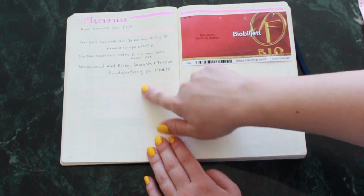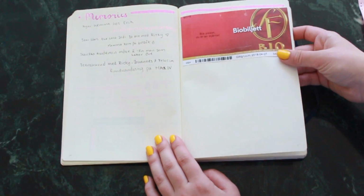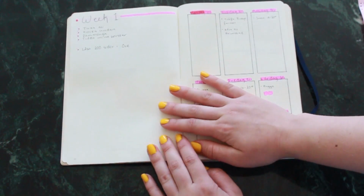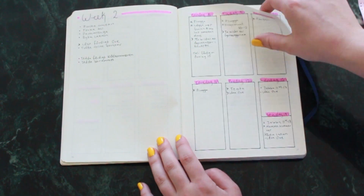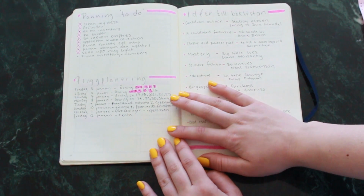So as you can see, I sort of fill it in, but I will mention some of the things later on. But here I also have a movie ticket. We went to the movies, and then you can see I have all of the weeks, and some I use more than others.